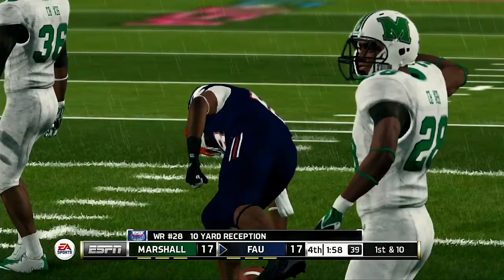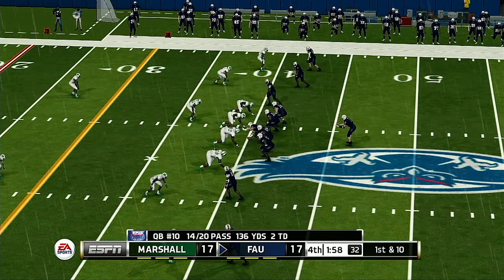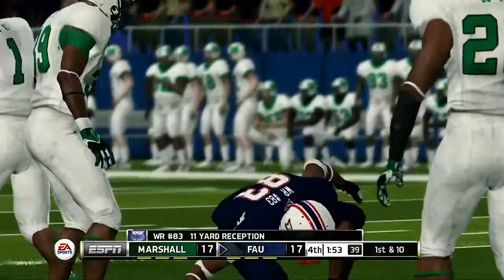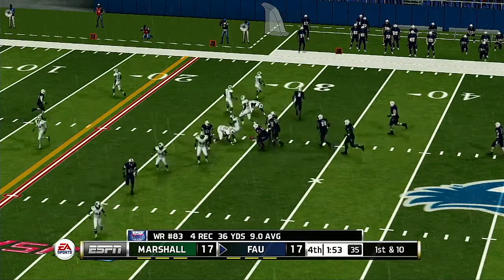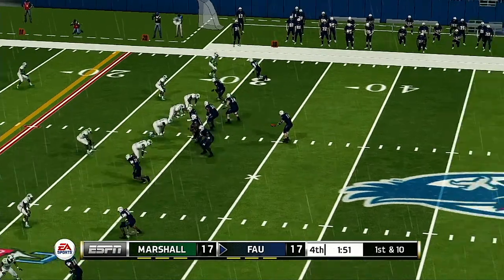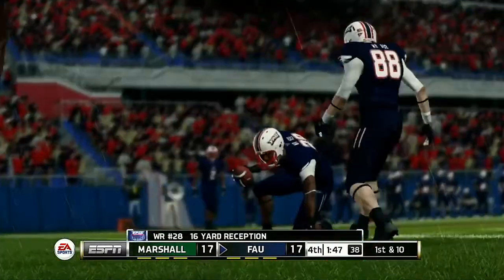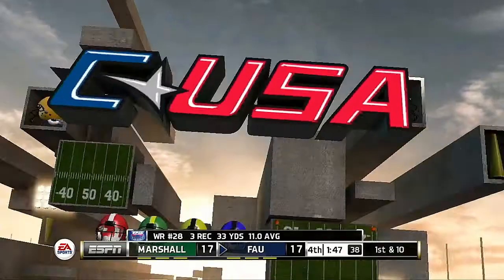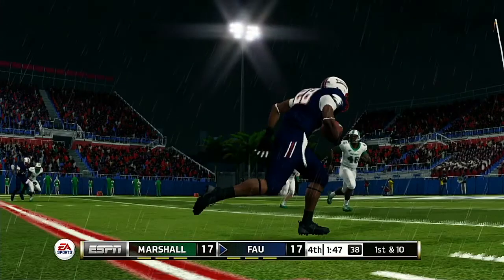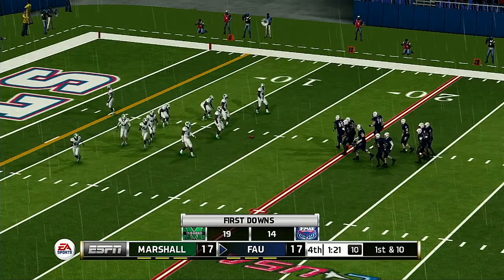He's taken down around the 40-yard line. 29-yard line. They'll spread the field with five wide. Fires quickly, and he's got his man. He's tackled at the 14. From the 14-yard line, first down.